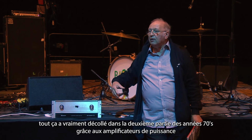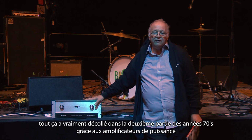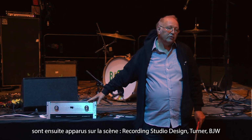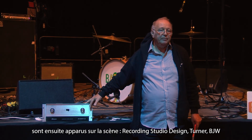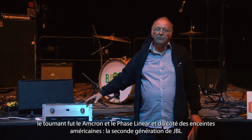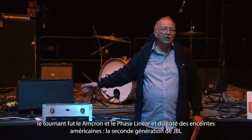So the whole thing really kicked off in the mid to late 70s with power amplifiers, and then lots of other companies appeared on the scene, like Recording Studio Design, Turner, BGW, but the groundbreaking ones were the Amcron and the Phase Linear, and in the American speaker side, Altec and JBL.